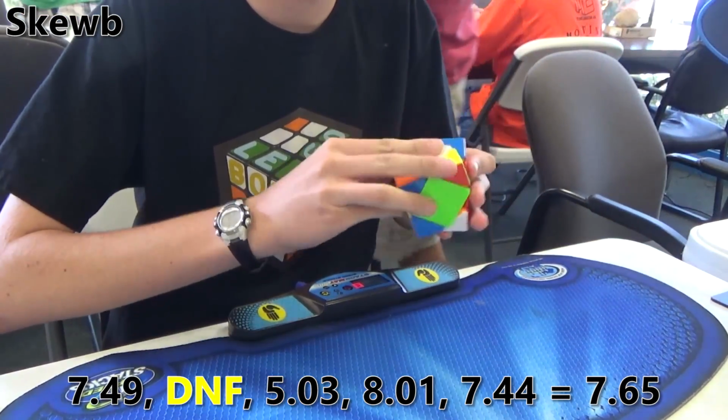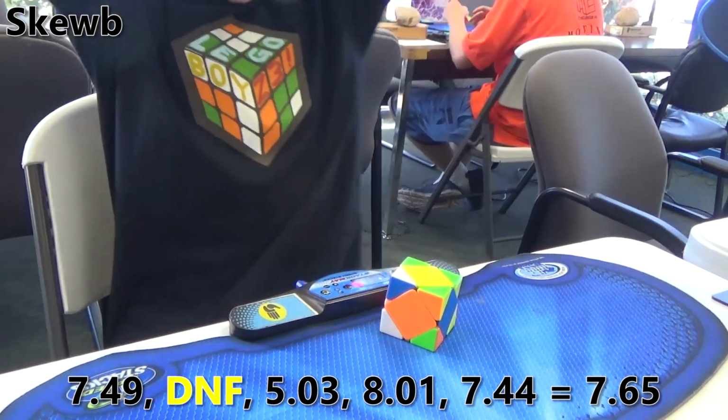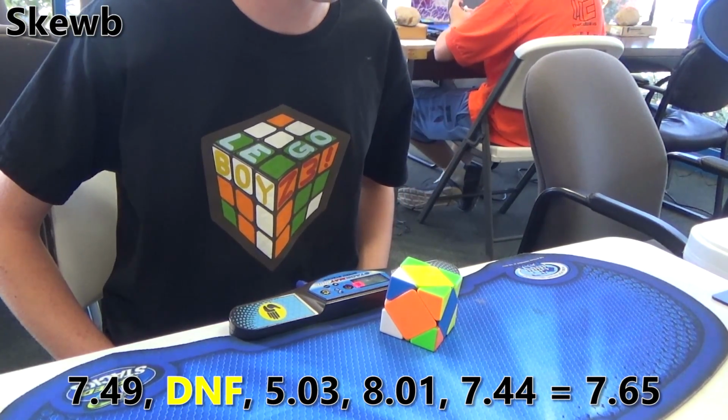But as you can see here in the second solve that I did, this isn't actually my best solve, of course, because I got a DNF. I was trying to do that H-perm, and I just kind of messed up the moves to do at the beginning, and it just totally messed it up in the end.